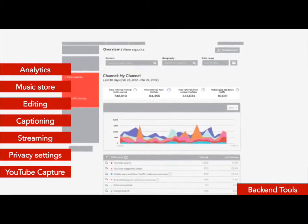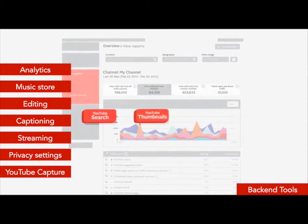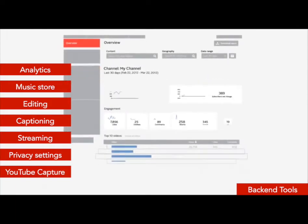There are really good privacy settings on YouTube. You can make your videos private for only the people that you've put their email addresses in there. You can make them private for anyone who has the link, or you can make them public.